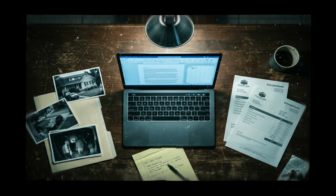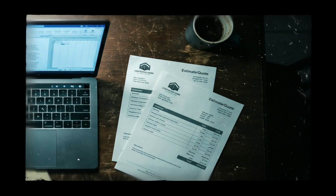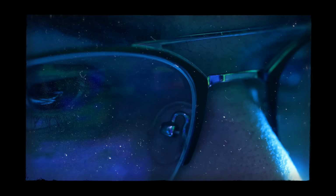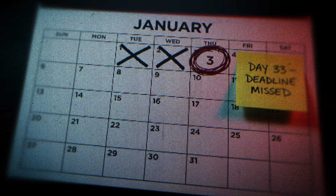On a Thursday morning, Marcus sat down at his kitchen table. He opened his laptop, got his photos, his quotes, his itemized list, had it all in order. He drafted a deduction email to the tenants, felt like he had it organized, and then he hit send. Point was, it was day 33, 3 days after the deadline Tennessee law has set. A deadline that Marcus had never been told existed.